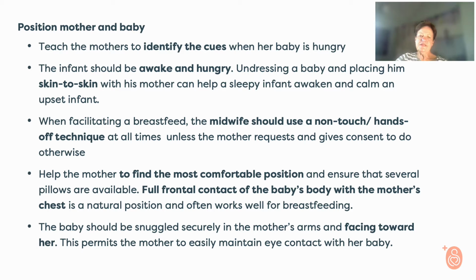Now, if the baby has been put skin to skin on the mother's body, it might help a lot with the latching, especially in the first week or so when latching might be a problem. First of all, we have talked about all the advantages of skin to skin contact in the very first breastfeeding experience. Also, where there's a very sleepy infant, it might awaken the infant a little bit, and it might calm a very upset baby that's very cross and crying a lot. It helps to calm him down a little bit before he's put to the breast.